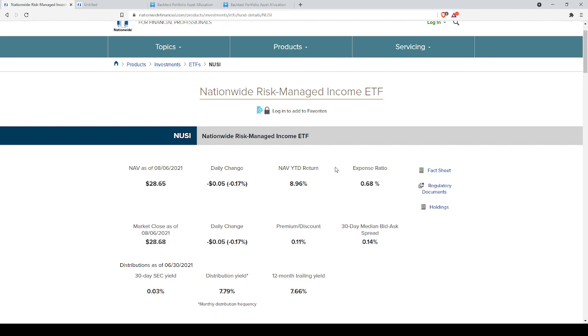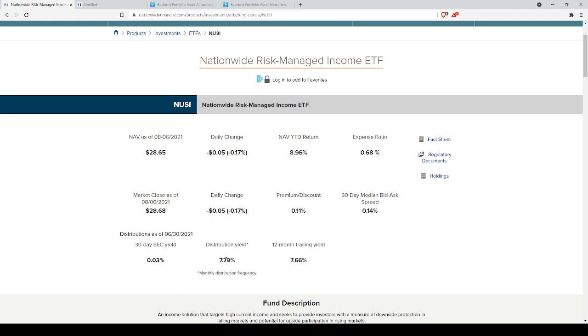Next, let's take a look at the yield, and currently we're sitting at about 7.8%. Very nice if you are an income-focused investor. This is much better than any dividend appreciation fund, any high dividend yield fund, any bond fund out there that you're going to find. This is a covered call ETF, so you're going to get that rather high yield.